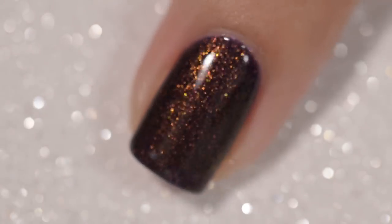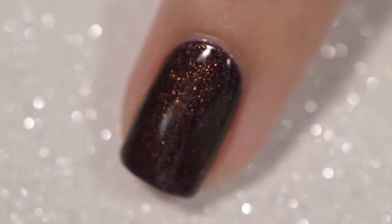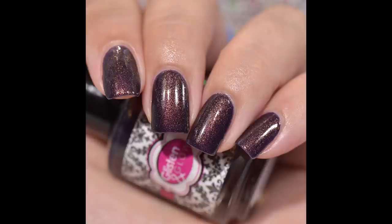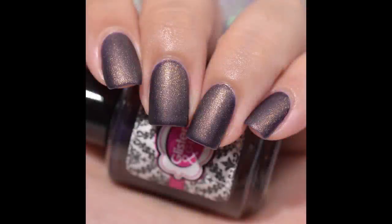So my swatches of Monster Mash by Glisten and Glow are showing you two coats and a glossy top coat, and then I'm going to follow it up with pictures of it with a matte top coat.